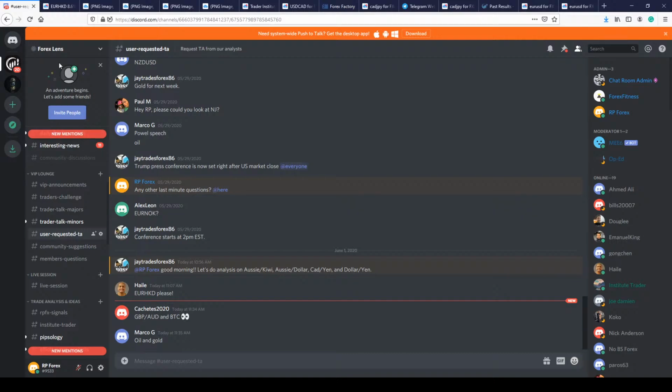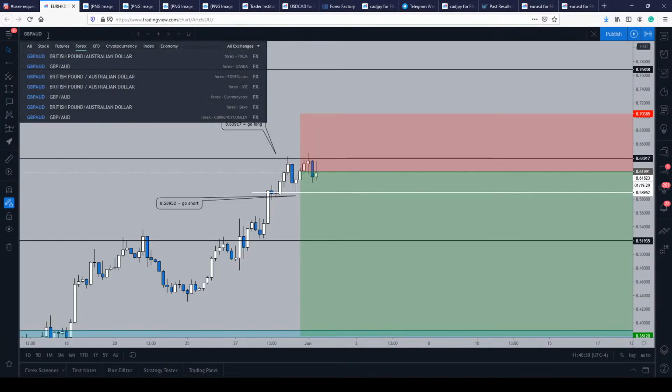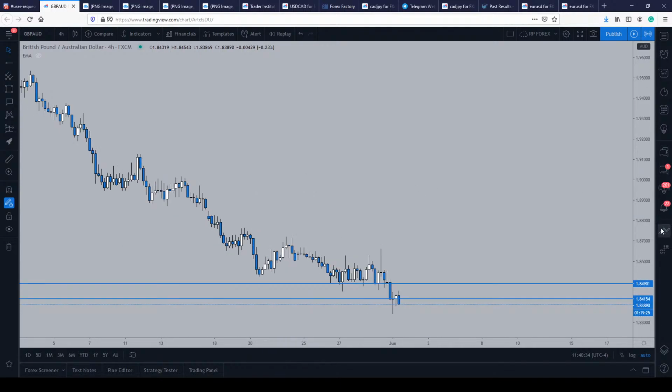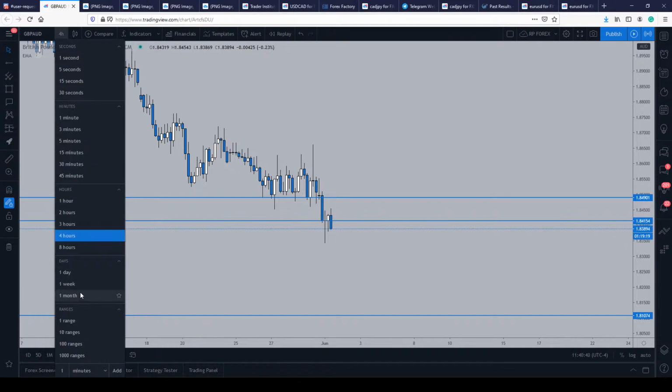So pound Aussie and BTC, awesome. We got some BTC coming up in here. So pound Aussie short, wow. Actually, yeah, this 4-hour candle is pretty good for shorts. Let's see if we can get an entry here.